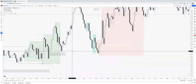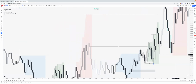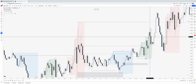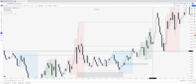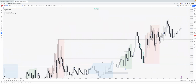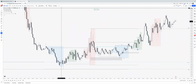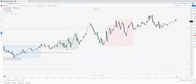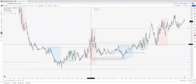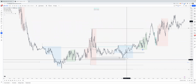Done. What do we have in New York? So we have this bullish structure now, this bullish structure. But then we break bullish overall. What was our lowest low? Let's dive into the 5 minute. And then this is our low.